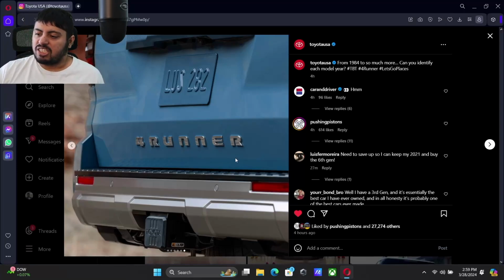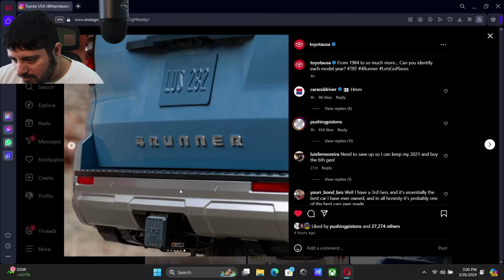We don't have any price or anything, but obviously this is on the same platform, so we know they're going to be built one to one. They're going to be pretty much identical. One's just going to be the SUV based version. The other one's obviously going to be the truck based version, the pickup truck with the bed on there. We don't really have anything else in this picture.